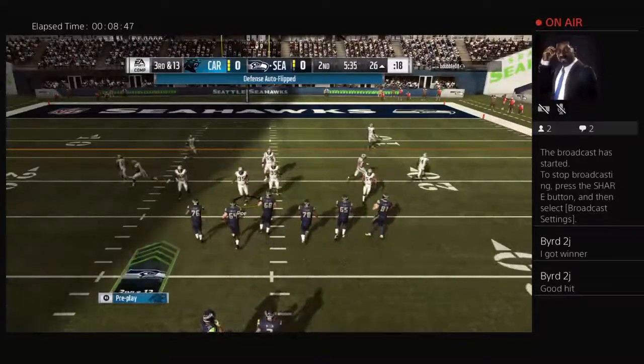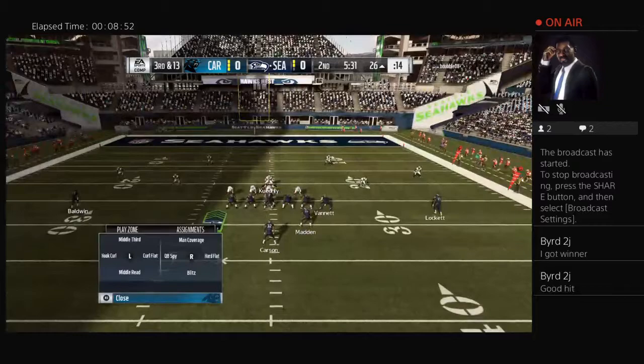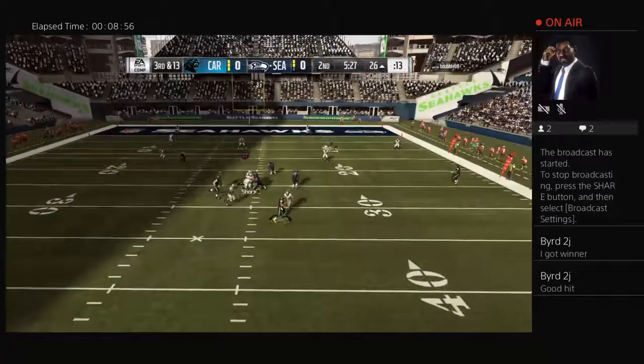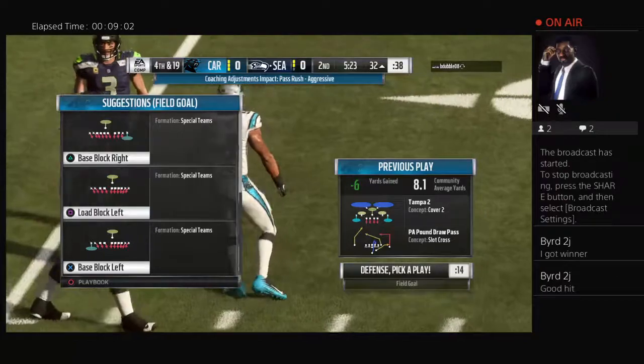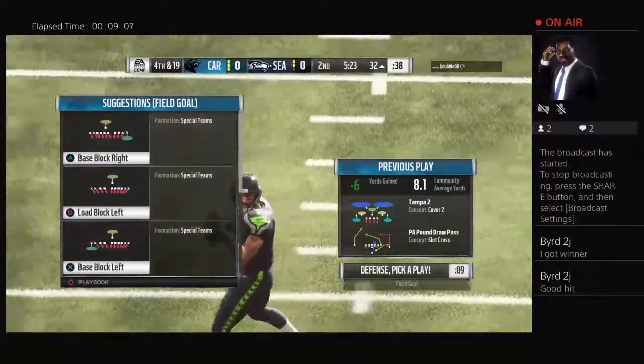Tempo. Now it's Wilson. Nowhere to escape, and he goes down. Shaq Thompson in there to drop him for a 6-yard loss, and that'll lead to a 4th down.